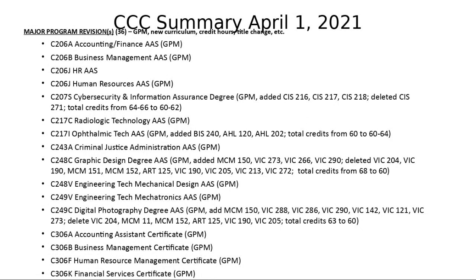And is Mary here for the radiographic? We have C217C. It looks like it was updated to guided program mapping. I know that RAS 232 had a change in prerequisite. Yes, I am here. Okay. Anything you'd like to contribute to that or present? No, the curriculum change for RAS 232 was simply deleting a co-requisite that is not offered in that semester but is offered the following semester. So that was the only thing that I had to add.